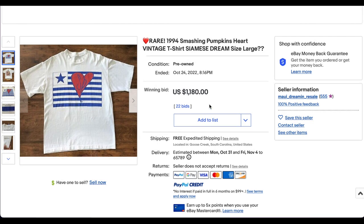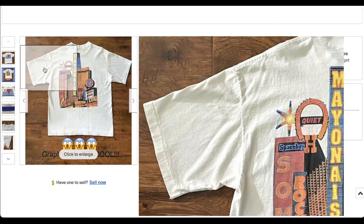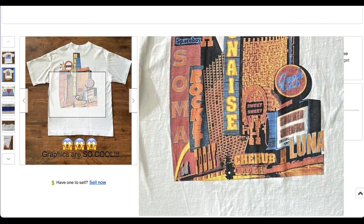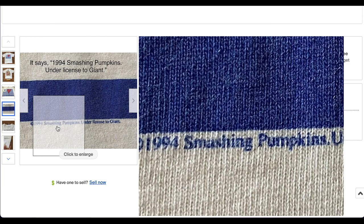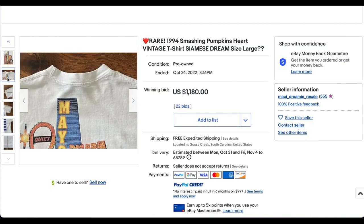Then at number 9, we have a t-shirt that's much more up my alley. This 1994 Smashing Pumpkins Siamese Dream t-shirt. Freaking love Smashing Pumpkins. They don't tend to have the coolest t-shirts in my opinion, but this one is super cool. I've actually never seen this one personally. I'm not necessarily sure it's all that rare, but I certainly haven't come across it before.